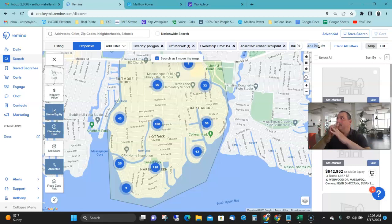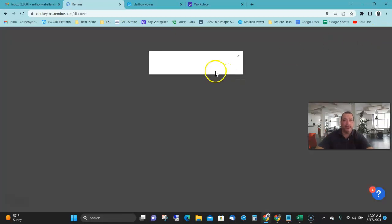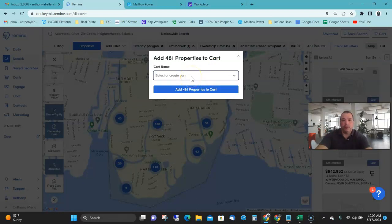There are a number of direct mail company providers out there. I personally use Mailbox Power because I could set them up on drips and send them a card every few months or every few weeks. So you can use Mailbox Power, you could use anyone you want. So what you would do here is hit select all and save it to a cart, and then hit the cart button. You can call it Exeter Street seller's target, call it whatever you like. And then hit add 481 properties to a cart.